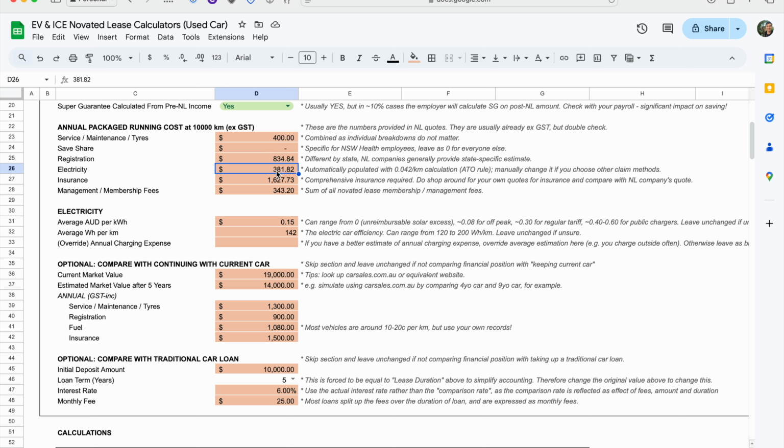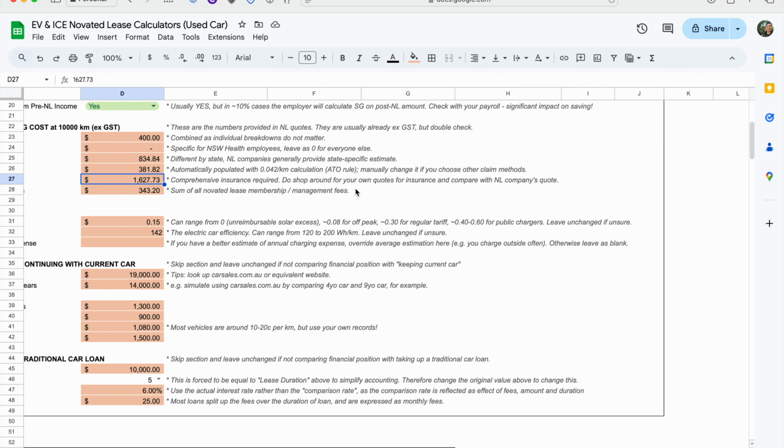Electricity, I've got it as $381. That's what my novated leasing company gave me, but you can calculate it as 0.042 cents per kilometer, which will give you roughly $420 for me. Insurance for my 2023 Tesla Model 3 comes to $1627 with RACV. Again, you can shop around, do your own quotes.